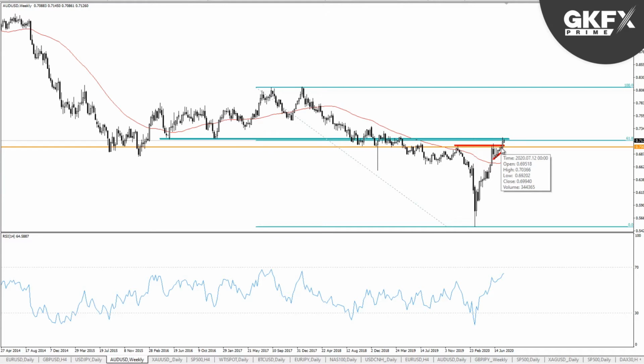Just keep in mind two sets of resistance, if you like, at the Fibonacci and the 71 round number, if you can call it that, and those old lows, which you could say represent the upper side of a kind of range around 0.7. So if 0.7 is the kind of key price, that's created a kind of zone of resistance from 69 up to 71, and we're still in that zone right now.